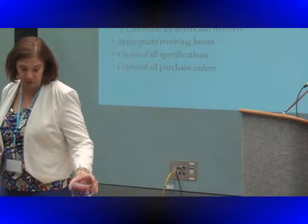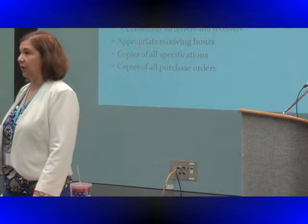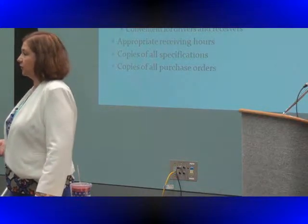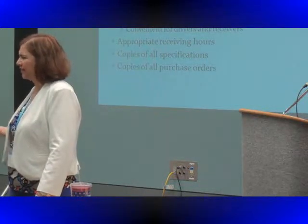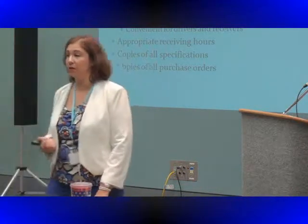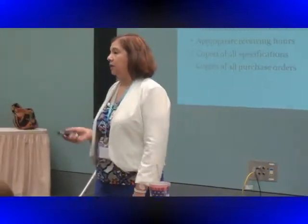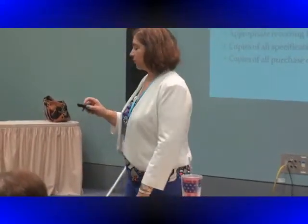We have this one vendor that whenever the salesperson goes on vacation, he will add extra stuff to our order. What? Like, we're not going to notice that? Okay, maybe we do, but not everybody does. So that's their opportunity to make some more money. So you want to make sure that you're double checking.